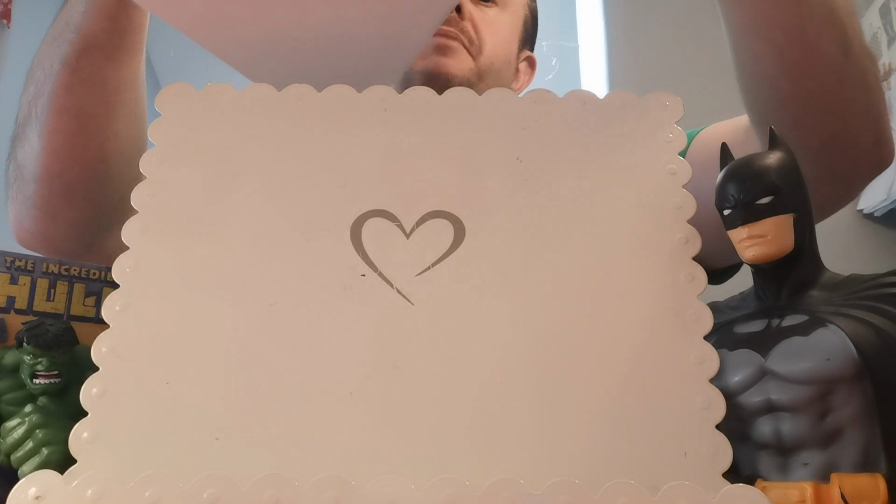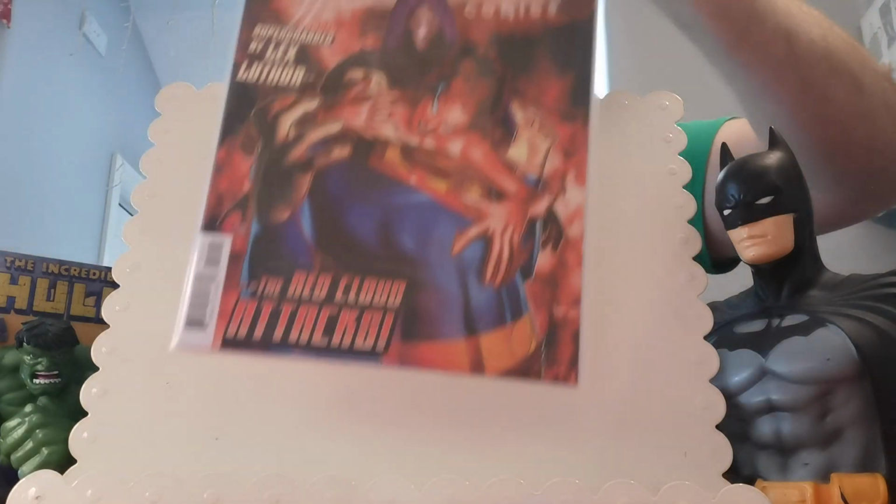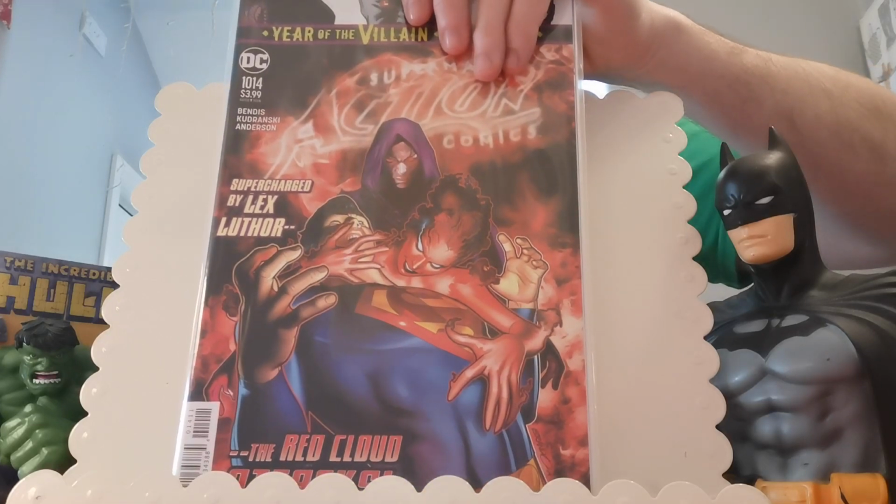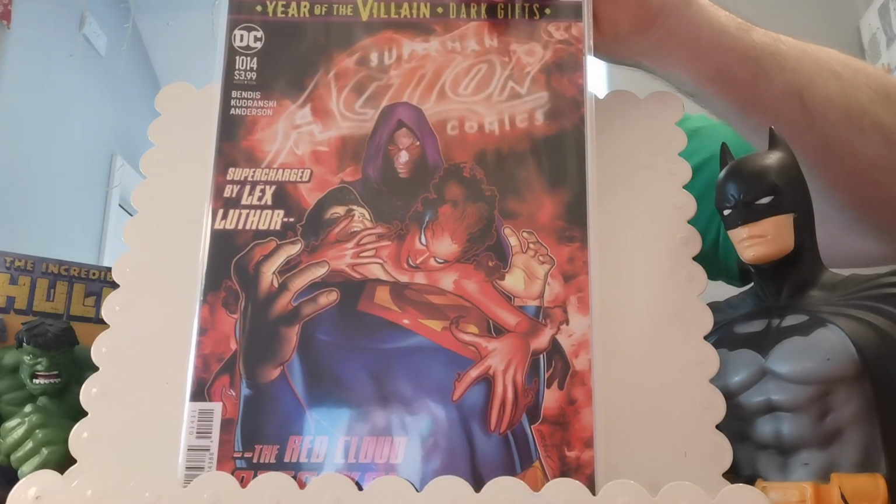I think this is Action Comics issue 1014. The first crossover cameo appearance of Naomi. That happens on the final page in this book. Brandon Peterson cover.